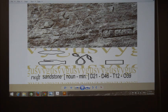And then it's talking about sandstone. I didn't examine the stone, but from the stories that I heard, this mountain itself is sandstone. And these two big blocks are definitely sandstone. So this is the name of the type of stone that these carvings are on. And this is on the left wall.